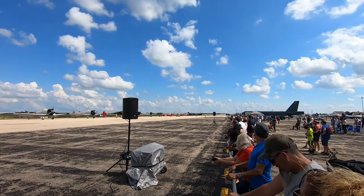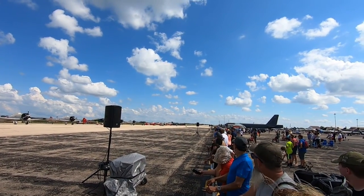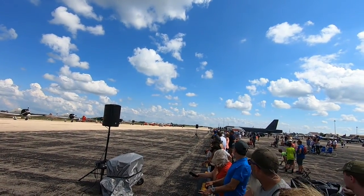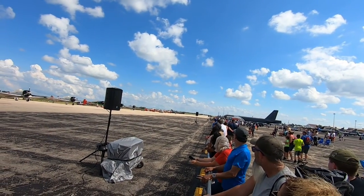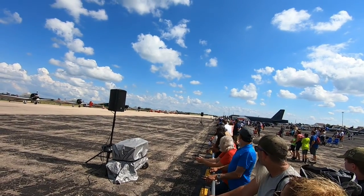When he reaches show center, Major Schmitz will apply full afterburner and accelerate his aircraft in a nearly vertical climb, demonstrating the F-16's awesome thrust-to-weight ratio in a maneuver we proudly call the rocket launch.